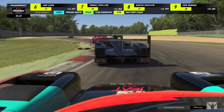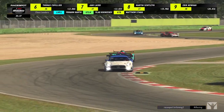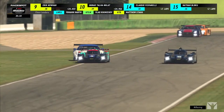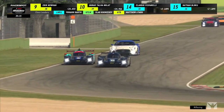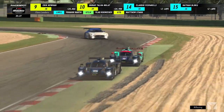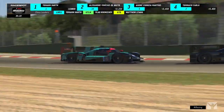Not close enough. Martins is going to have to wait a couple more corners, and now DeBrito's being held up by Antonin Titus in the GTD machine. It's so close to the back end. They're going to go 3-wide to get around him. Oh my goodness me! Mercedes onto the grass somehow saves it. Martins trying to cut back on a left and right to the chicane. How in the world did they not just wreck there?